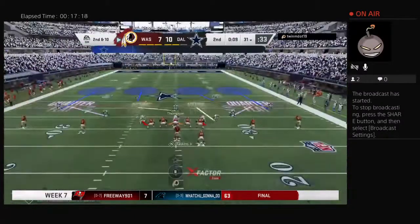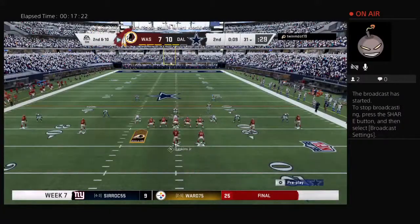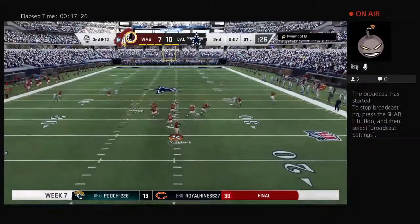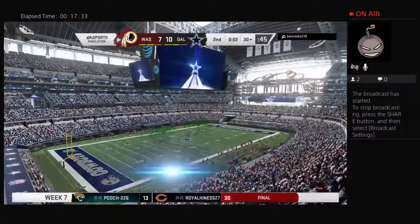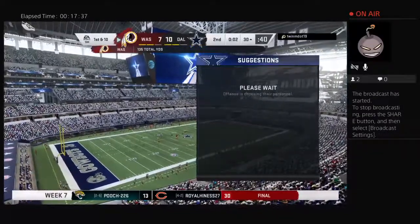Line of scrimmage, the 31 as they line up 2nd and 10. Play action. Haskins going up top. And that's caught inside the 35. And we're going to get a timeout with 2 seconds remaining in the second quarter.